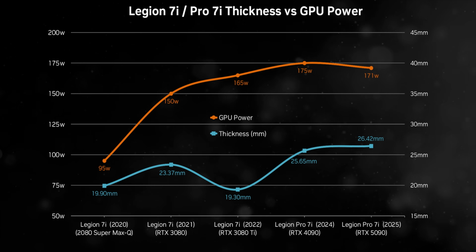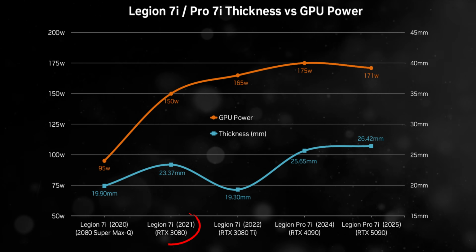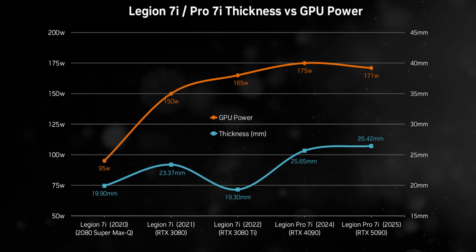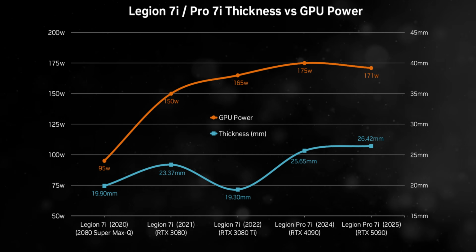Well, I wanted to pause here for a sec to explain a few things. First of all, the Legion 7i from 2021 is using an RTX 3080 16GB rather than the 8GB version that made its way into some laptops. If you come across a device with that lower memory footprint, avoid it at all costs. Also, we're testing all of these laptops in their highest non-overclocked power mode.